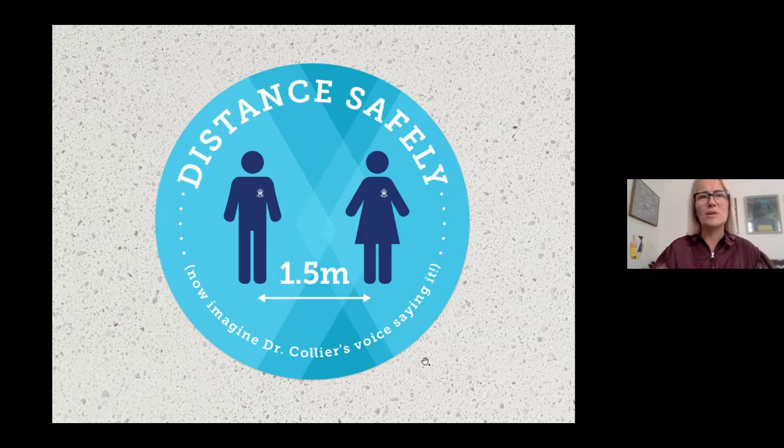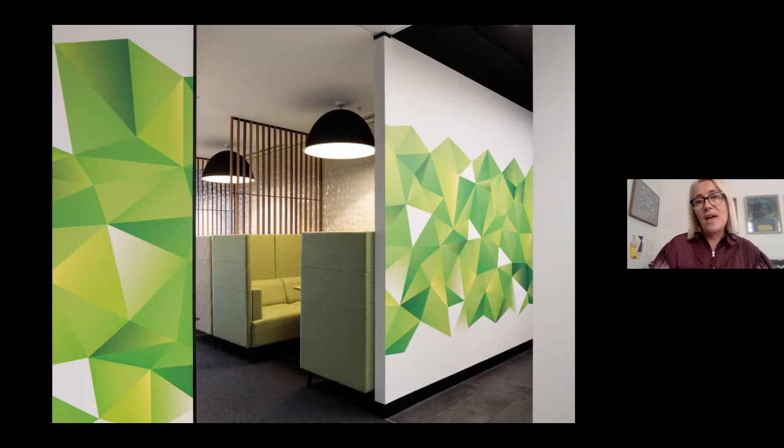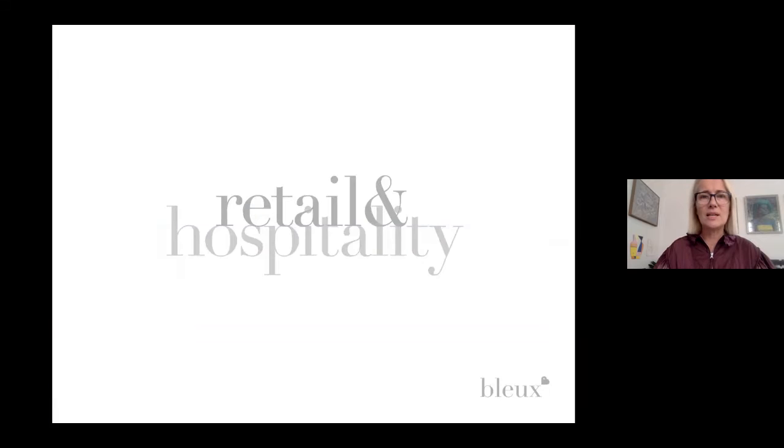Everyone knows what a distancing sticker is, but you brand it and you put the Dr. Collier, who is the principal, you have a bit of fun there. So there's always room. Government, without government projects, our little studio would be on JobKeeper at the moment because we do a lot of government stuff, and it's not all ugly. It can be really fantastic.